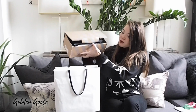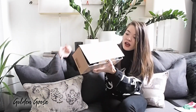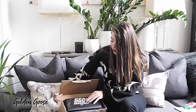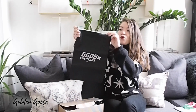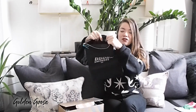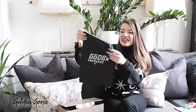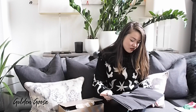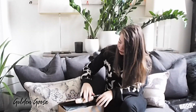You can see it comes with the dust bag. I might just pop this down actually so it's out of the way. It comes in the box with the dust bag. And I actually really like these dust bags. They've got a zip on the top, and they're waterproof. They're this waterproof material, so I think they'd be really good for travelling, and you can put your face wash and your moisturiser in. And if anything leaks, which happens to me quite a lot when I travel, it's not going to go all over your clothes. So as a little side note, they have great dust bags.